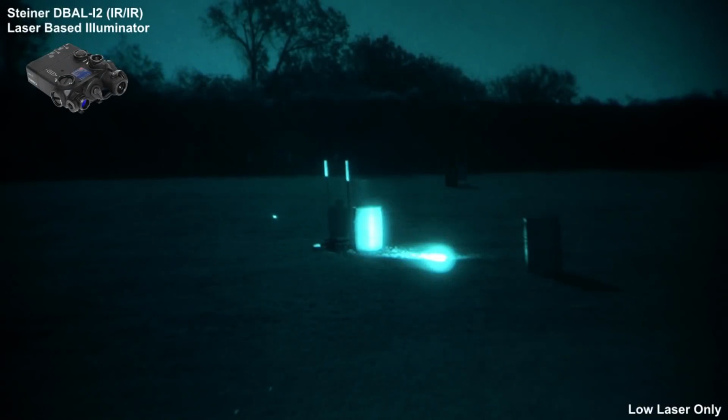Now let's introduce some shadow downrange and see how our devices perform. Starting again with the I2, the laser settings are still sufficient in both low and high to see the pointer, although high feels a bit better with some bright objects also downrange. The low illuminator mode, much like before, is just not sufficient within the confines of these conditions to be relevant.